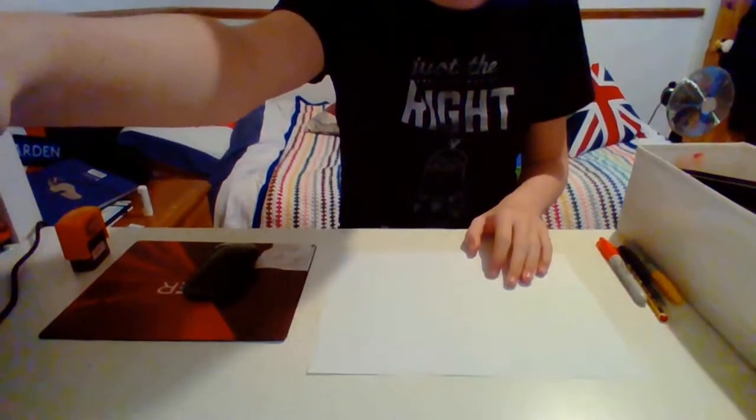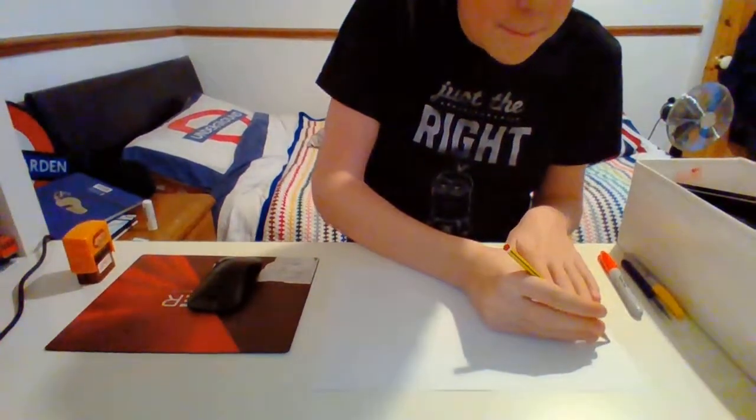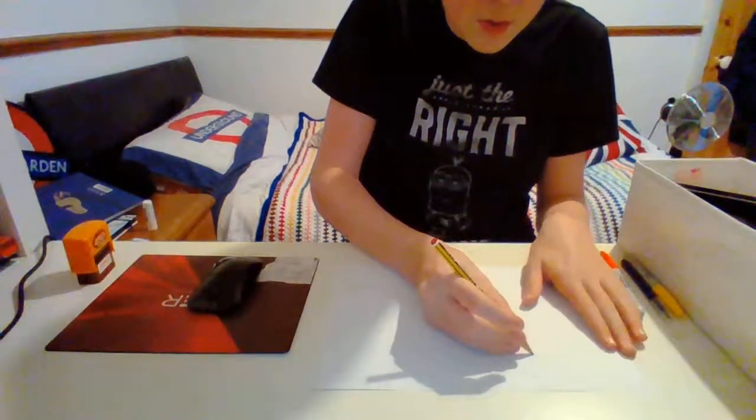Right, so let's go back to the plastic pigs, which is the 442s. They are now reintroducing on the South Western Railway.